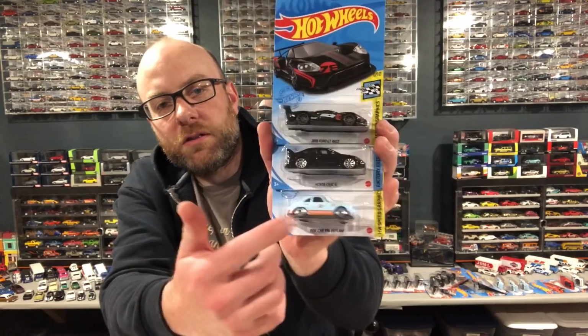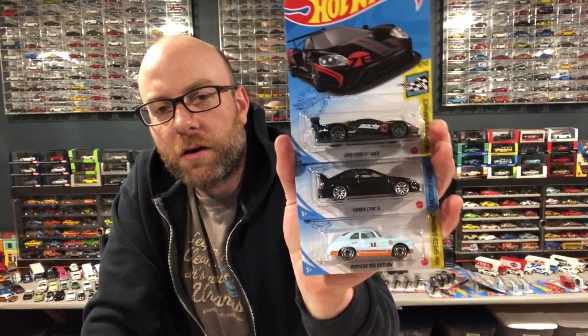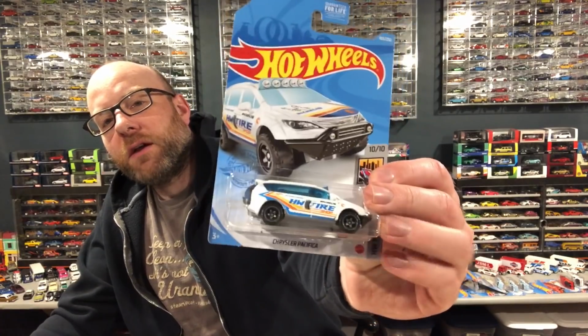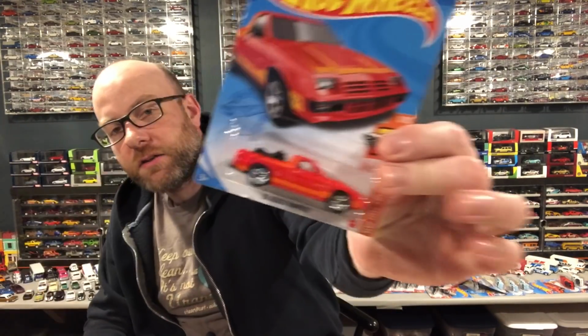And got some other mainline cars. I don't think we're going to open all these right now, just because I don't really feel like it. But this would have been the Super. Did not find a Super, even though they had definitely not been gone through, so there was no Super there. I did find a couple of the regular treasure hunt, which is this minivan here. My least favorite minivan casting, but I did pick it up, whatever. I picked up the Dodge Rampage. I thought that was a cool casting. I picked up the Camaro and the Skyline.